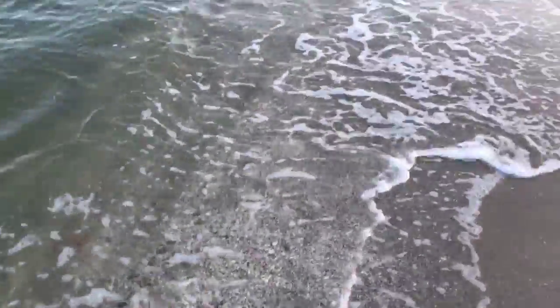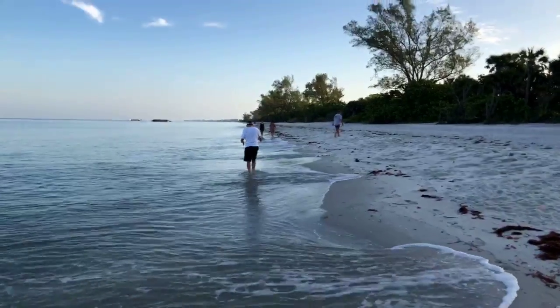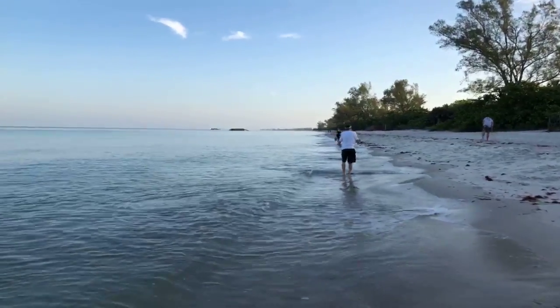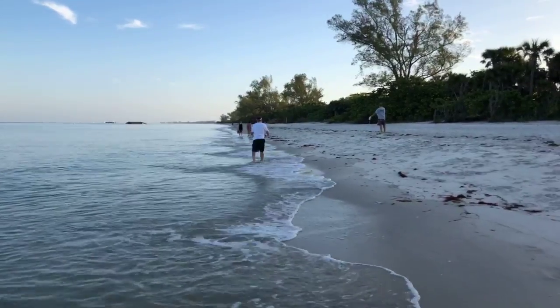Anything down here? Nope. If you're just joining us, I've been joined by Scott and Linda up here and two of their friends, and we're trying to comb the beach looking for shark's teeth this morning. Of course, none of us are any good at it, apparently. I haven't found any yet, and they are out here.